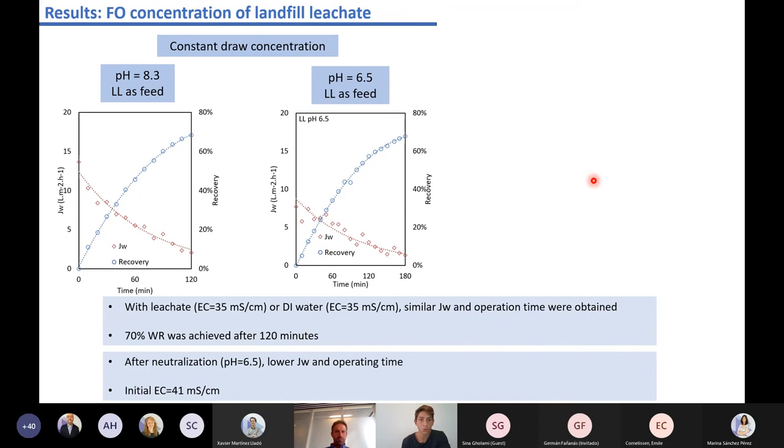Then when we applied the same condition we have chosen to operate the pilot plant, but using as feed the real landfill leachate, which had a pH of 8.3, we can see that in this case the flux also dropped sensibly after 2 hours of operation, reaching 3 LMH at the end of the experiment. But still, after 2 hours, we could reach our goal of 70% water recovery.